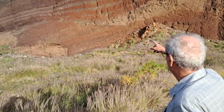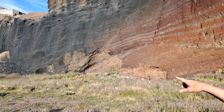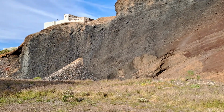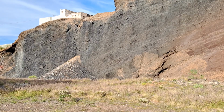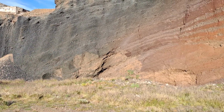You see the red color is oxidized because the fresh color is completely black. This is a typical lapilli. You can see bumps between the layers of lapilli. And the important thing of this, well, this black material, that's the upper layers. That's not so oxidized. Exactly, that is the upper part of the cinder cone.